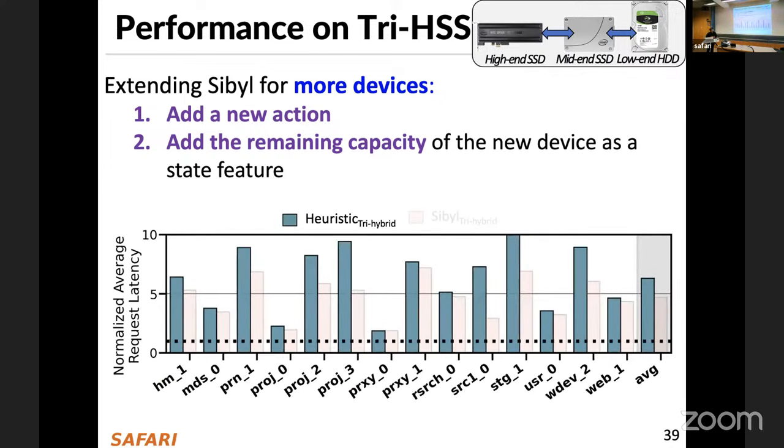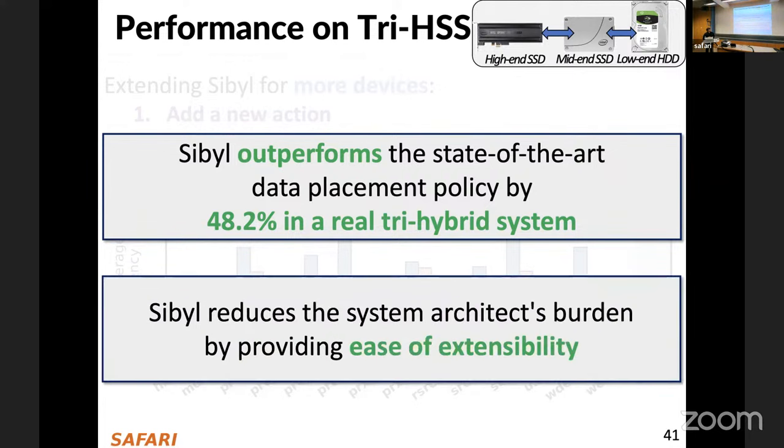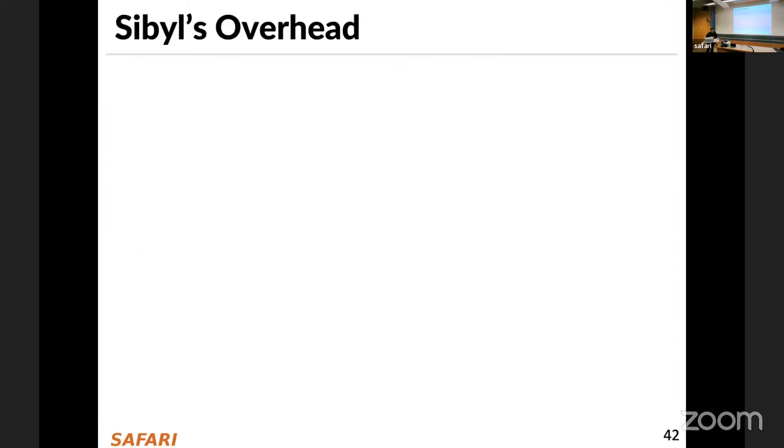Here we implement a heuristic-based tri-hybrid baseline, and we see that Sibyl consistently outperforms on all the workloads. Sibyl is able to provide 48.2% performance improvement on a real tri-hybrid system. And as I discussed, Sibyl is able to reduce the architect's burden by providing ease of extensibility.